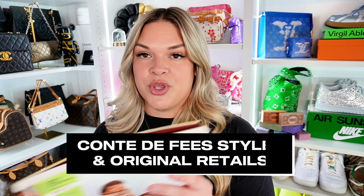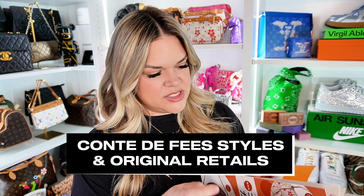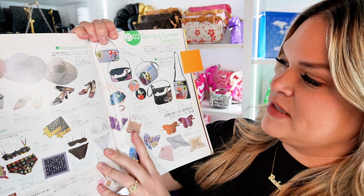I want to show you, I pulled up one of my collection books. I was able to find a price guide also that I will put up on the screen. If you guys don't know, I collect a lot of these Japanese collection catalogs because they help me keep track of all of the different pieces that create my vintage wish list. I believe these are all of the bags that came out in this collection. Sorry if the lighting is messing it up.